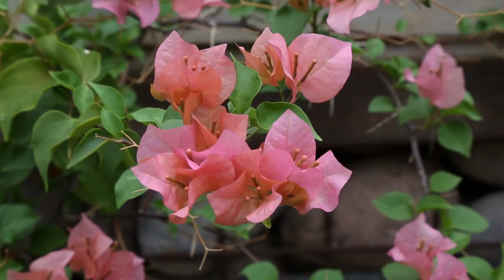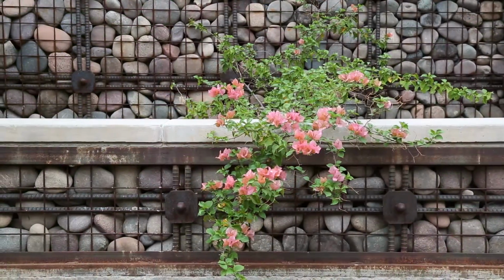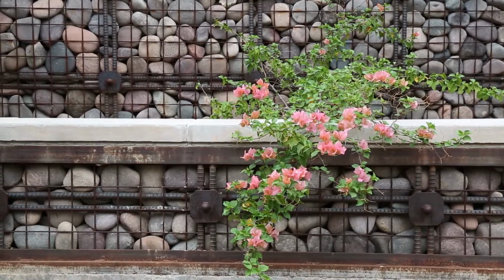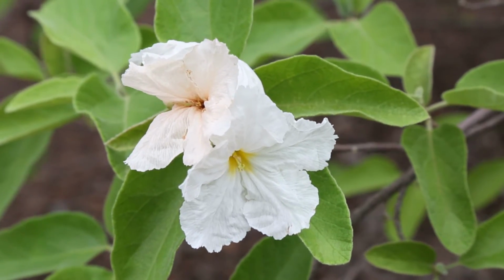The bougainvilleas look different here because they don't get as much sunlight. So they're a little looser, a little more relaxed, a few less flowers, which isn't a bad thing because sometimes the bougainvilleas can create a lot of litter. The Texas olives bloom in the wintertime also. So you have the white flowers and the foliage there.